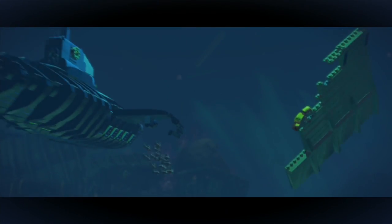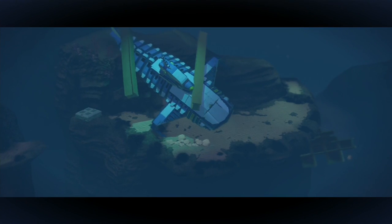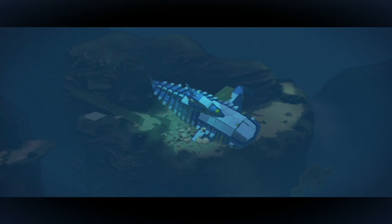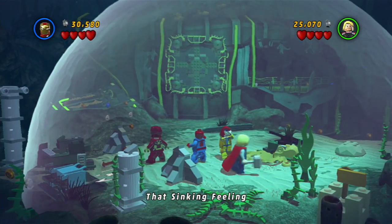And Jean Grey to the rescue. This still looks like a shark. And then it's brought down by falling girders. Okay, so now we're underwater here.